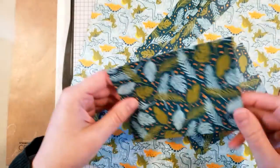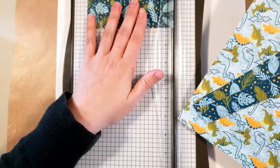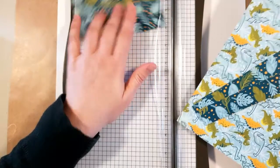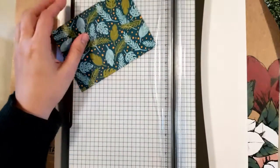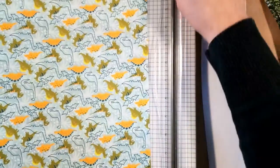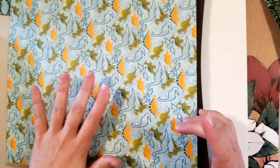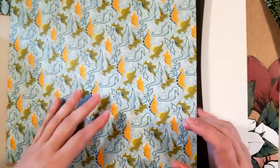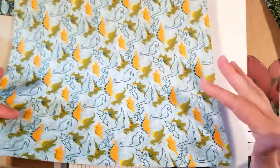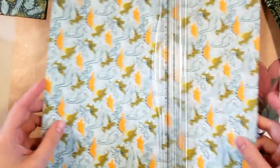I needed about a 6-inch piece, which I think this is only going to be about a 5, 5 1/4. But I can split it into two, so it might work out anyhow. So I am going to cut this paper. Now, most designer series paper or pattern paper doesn't matter what direction you cut it in, but some do, and this particular one does. So you want to make sure that the dinosaurs are going to be at the top of your page.